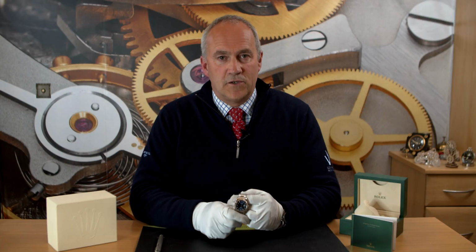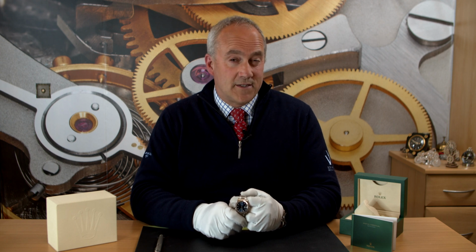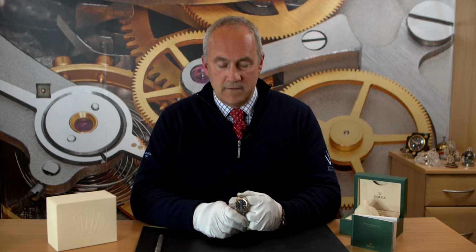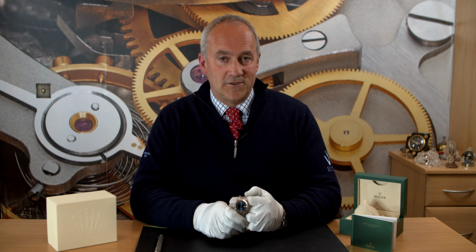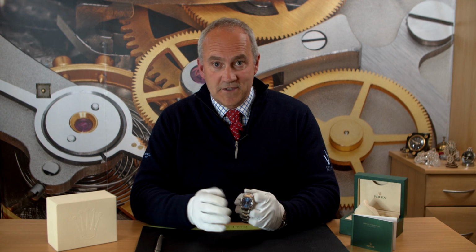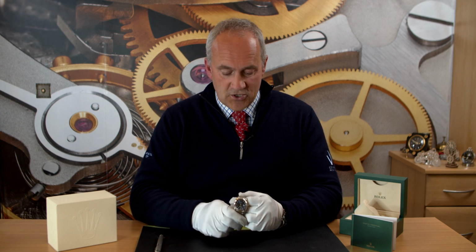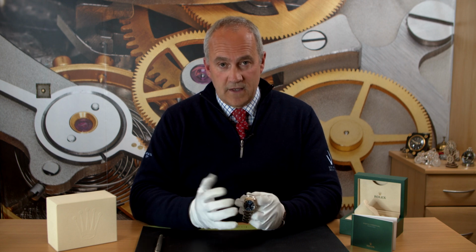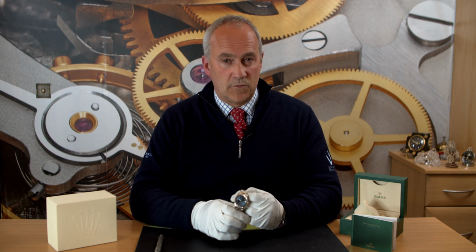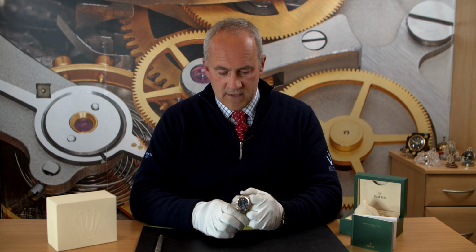For those of you who know the Rolex, the Datejust needs no introduction. It's a watch that's been out since the 1930s now, and comes in many variations: steel, platinum, white gold, yellow gold, rose gold, steel and gold together, all sorts of combinations just to give customers a choice of what they want. This, however, I think works really, really well. For ladies, I think platinum and silver are very popular, and for a gentleman wanting something a bit more understated, I think this works very, very well indeed.